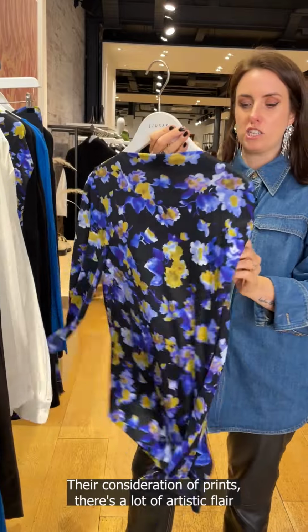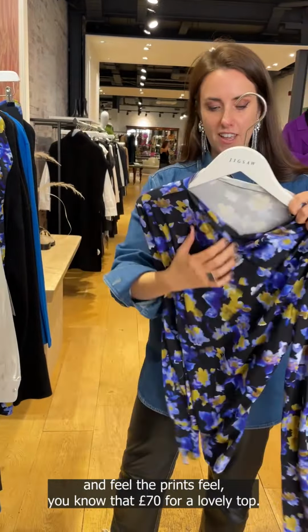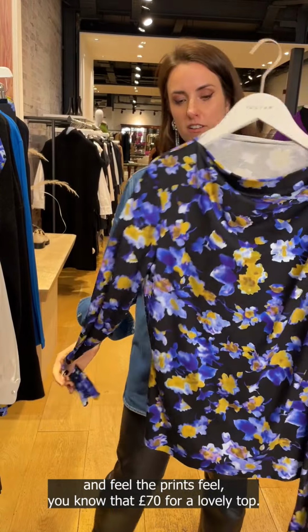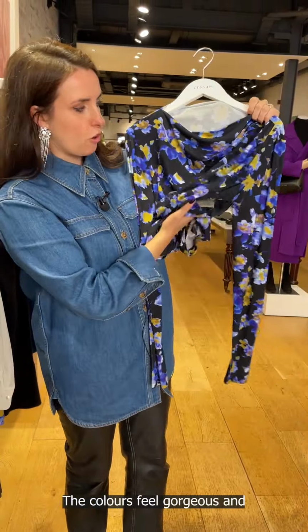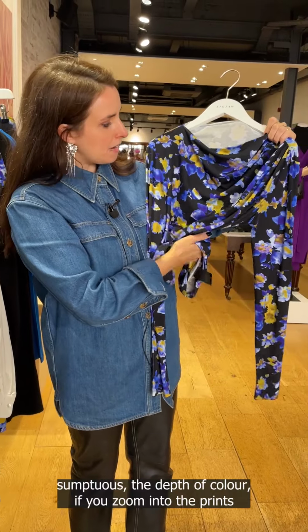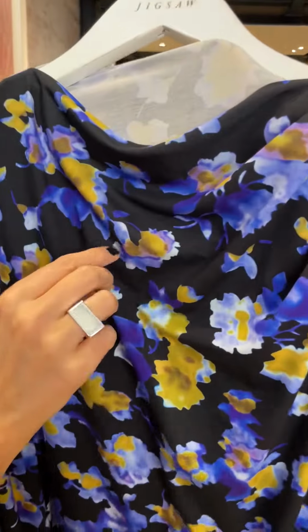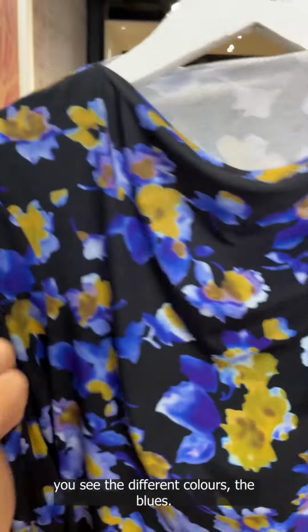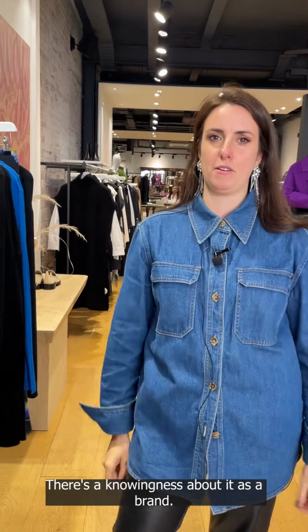Their consideration of prints, there's a lot of artistic flair and feel. The prints feel, you know, that's £70 for a lovely top. The colours feel gorgeous and sumptuous. The depth of colour, if you zoom into the print, you see the different colours of blues. There's a sophistication, there's a knowingness about it as a brand.